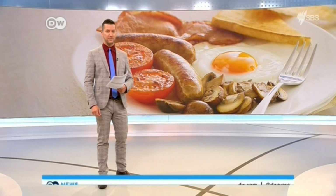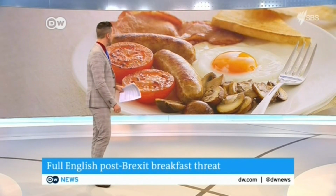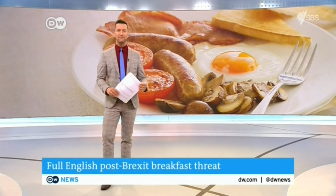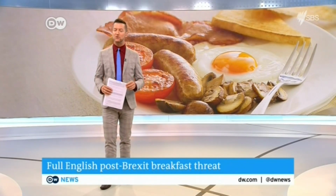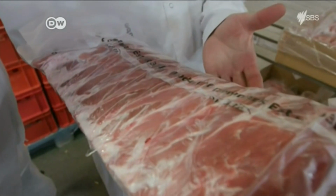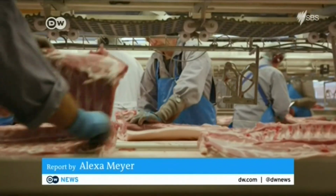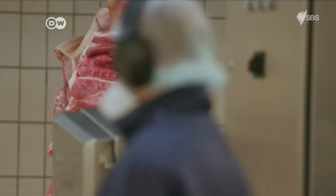Brexit could be a threat to the full English breakfast, the slap-up feast of sausages, eggs, black pudding and bacon. It's world famous, but here's the rub. Denmark is the number one breakfast bacon supplier for Britain, and it's an EU member state, which the UK won't be next March. What would a classic British breakfast be without it? Bacon!